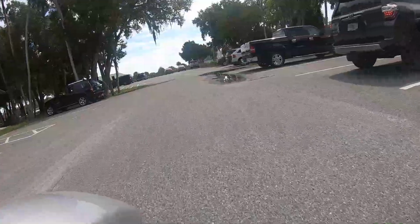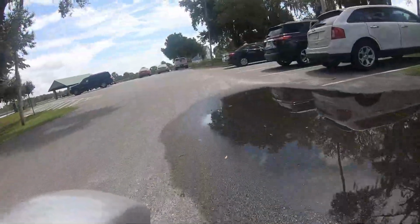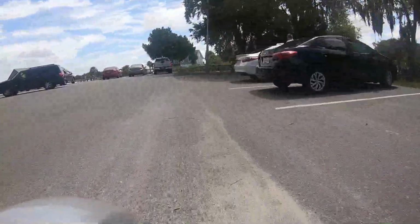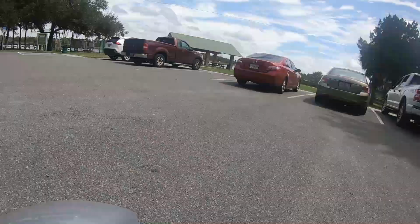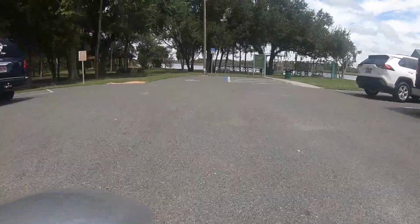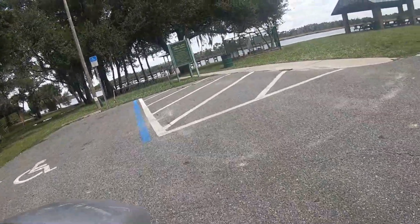See on the right here is where the fishing pier is, and a little area you can have a barbecue or stay out of the sunshine in that little pavilion there. And this is right on the Crystal River, right before it splits into the two systems, which is the Crystal River and the Salt River.